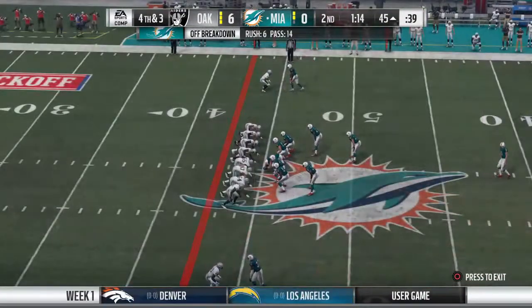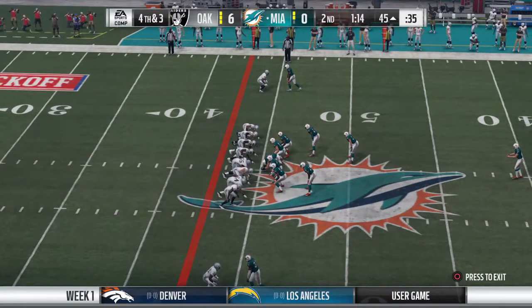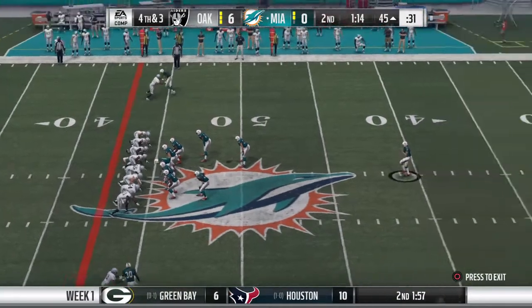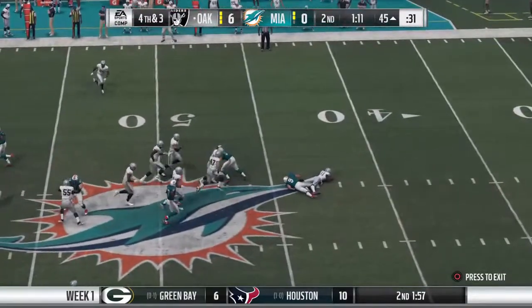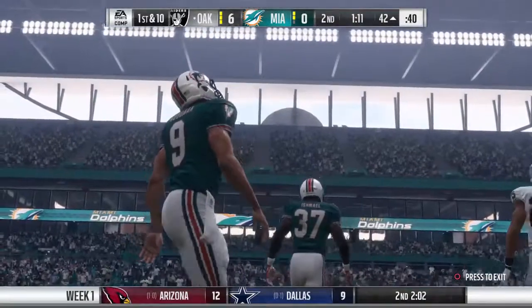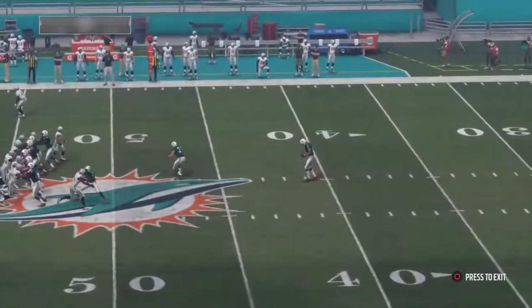The Dolphins will send out the punter now as they're forced to kick for the sixth time today. The Raiders swarm in and block it. It's picked up. Remember, the ball is live. So much for pinning him really deep. Short punt could have pinned him inside the 10. Now great field position the other way.